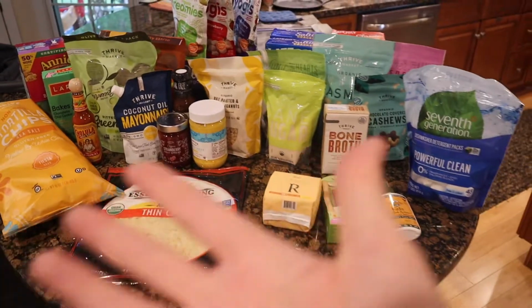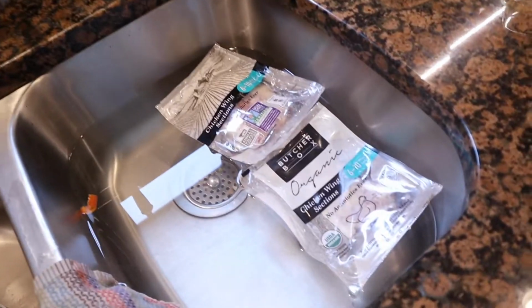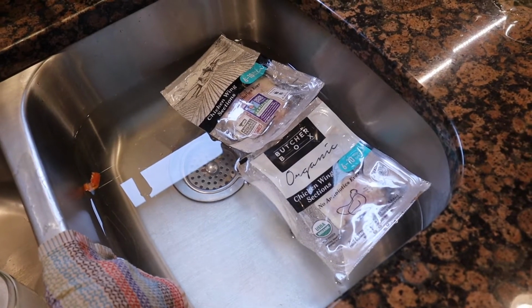Now again, I get to put all of this away. Cheesecake bars are still in the oven doing their thing. I have some chicken wings thawing. Those are going to be in the air fryer, and then I'm going to cook up one of those Tombstone pizzas.